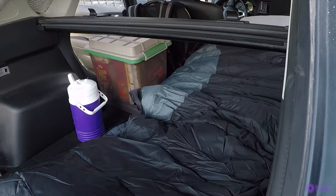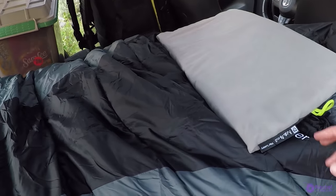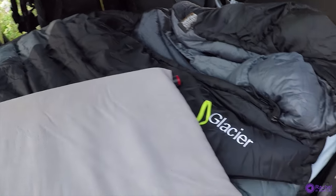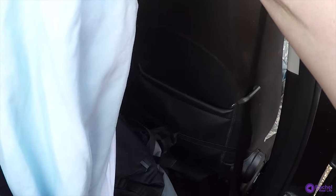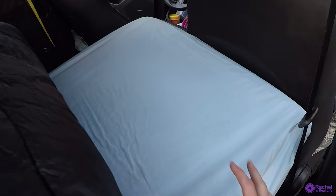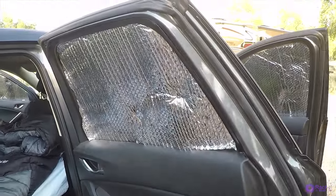This is my negative 15 degree bag. I brought it because I thought it was going to be a lot cooler than it really is. This is my Nemo pillow, luxury pillow. I haven't blown it up, but it is awesome. And this is a 4-inch memory foam trifold mattress, and it is wonderful. It is so nice. I have a Tempur-Pedic at home, and I do not miss it when I go camping.